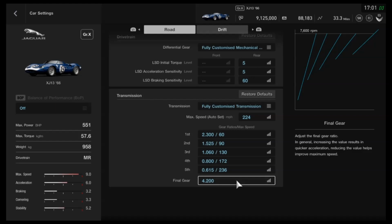It's a little bit quicker than most of the other high rollers, so that's a pretty good start. But of course, to show what it can actually do, let's take it out to Le Mans to see what kind of laps it can run.